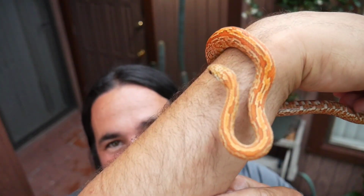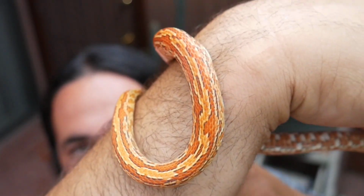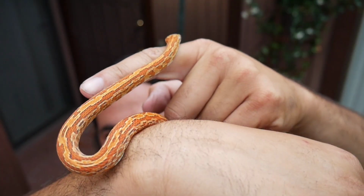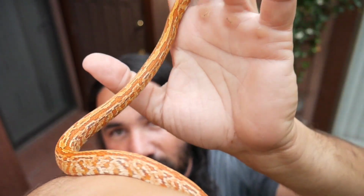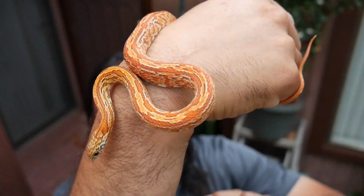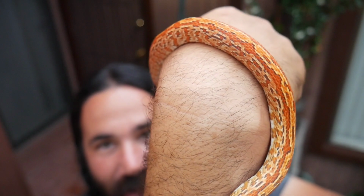I'm hanging out here with this beautiful female that I picked up from VMS Herps. Sean Nyland is the breeder. This is a sun-kissed female, het lavender, and I'm going to be using this beautiful girl to produce orchids in the future. She's still a little girl. Just wanted to show her off. She's got a nice looking pattern going on.